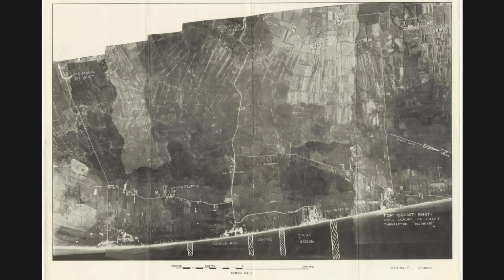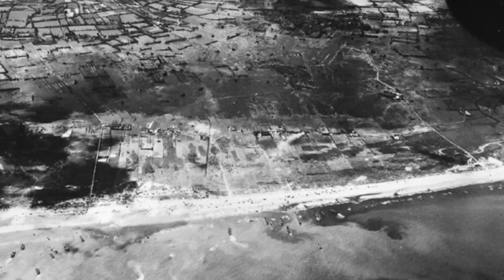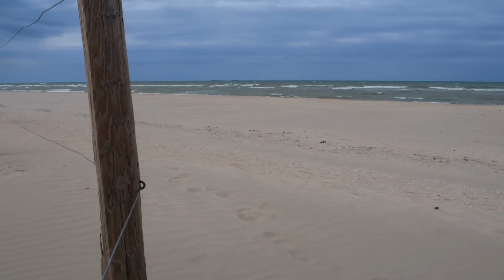Well, it is a rather windy day here on Utah Beach. This is the place where on June 6th of 1944, men of the 4th Infantry Division landed on the far right flank of the Allied invasion of Normandy. Now, if you look at the beach today, it's perfectly clear. On D-Day, you would have seen all kinds of obstacles covering this beach. And somebody had to clear a path for the 4th Infantry and the follow-up units to get onto the beach and inland. And that fell to the Army Engineers and the Naval Combat Demolition Unit.